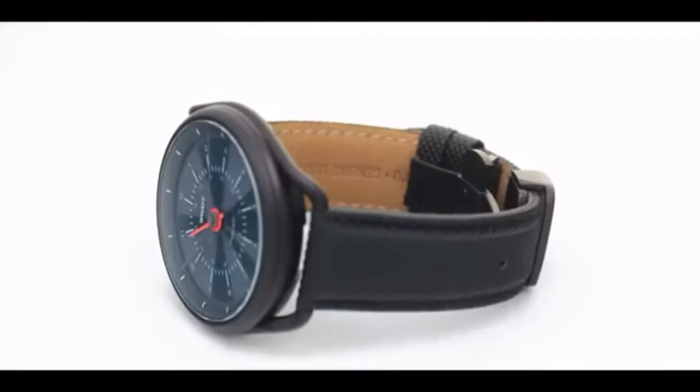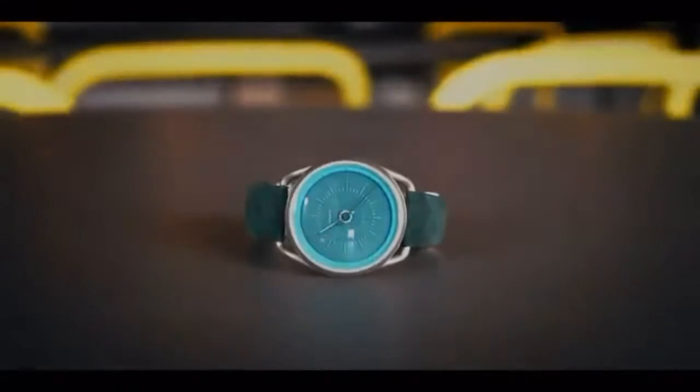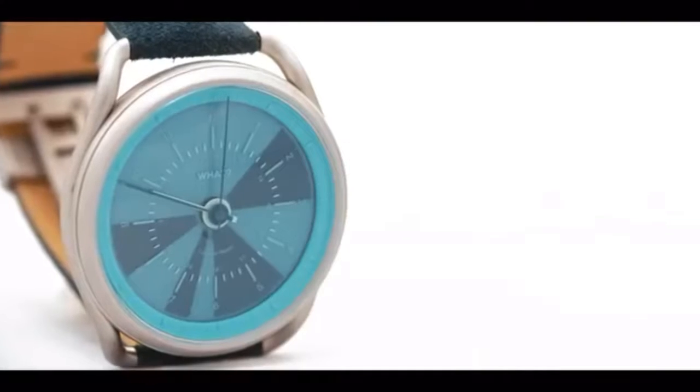This is it. No buttons or unnecessary functionality. Something new and completely different. This is a new way to look at time. Okay, so here's how it works. The watch is synced with your favorite digital calendar through the app. Dark segments are scheduled meetings, while the light ones mean free time.